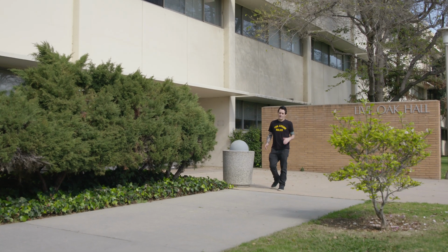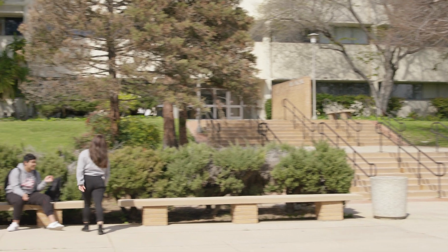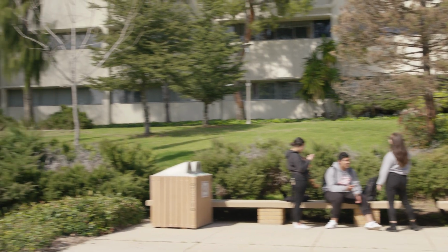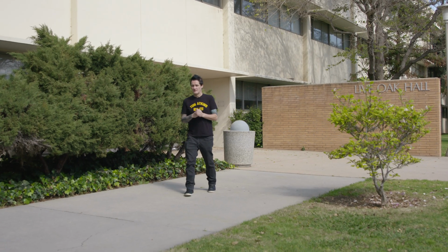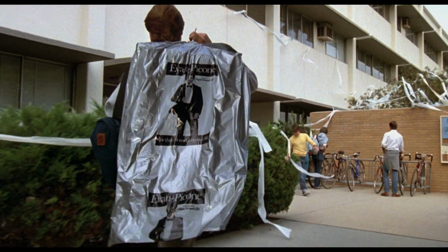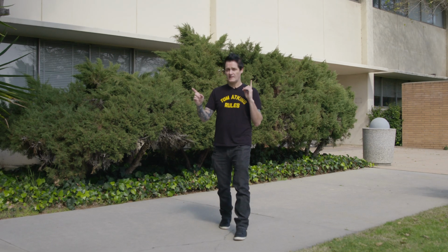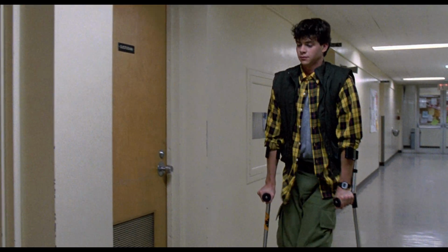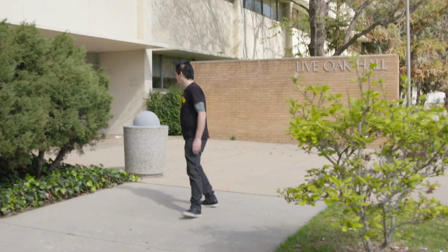So right now we're at the first of 3 college campuses used in the film. This was Lambeth Hall. This was JC and Chris's dorm in the film, but it's actually Live Oak Hall here at Cal State Northridge. This is where you'll see Chris walking in with his tuxedo, and they always seem to go in and out of this building. The interior of this building was also used for the hallway scenes, like when JC goes into the bathroom before he meets his fate. So let's go take a look inside.